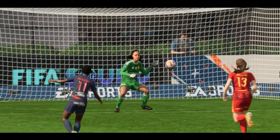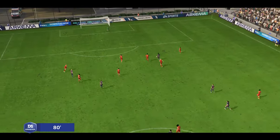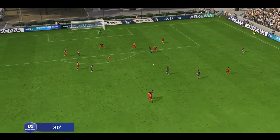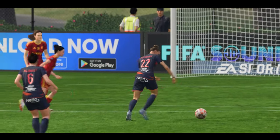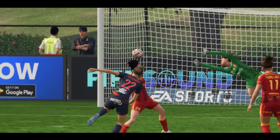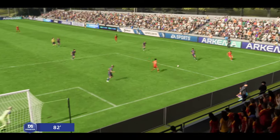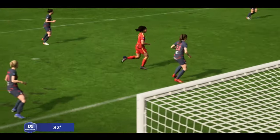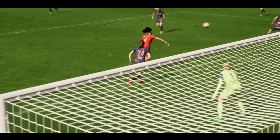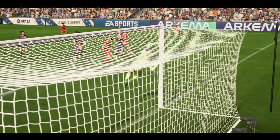Oh, my goodness. Snuffing out the danger. Well, she got her angles right. She stood firm as well. All hands on deck. Is she going to score? In it goes. Such a complete performance. Four in front now. Well, very effective goalkeeping to touch it over. Corner given.